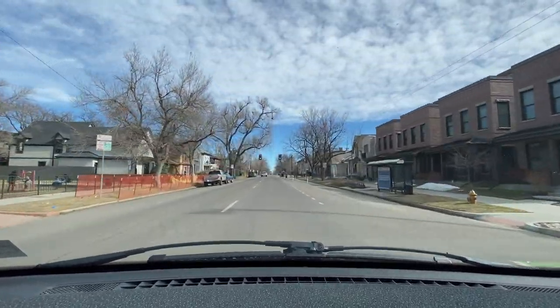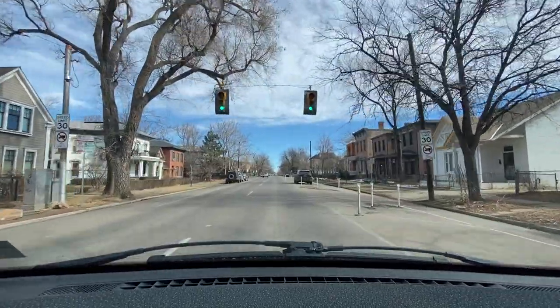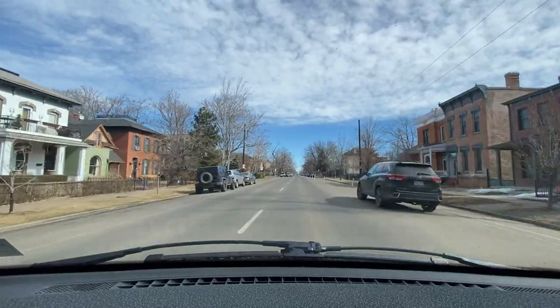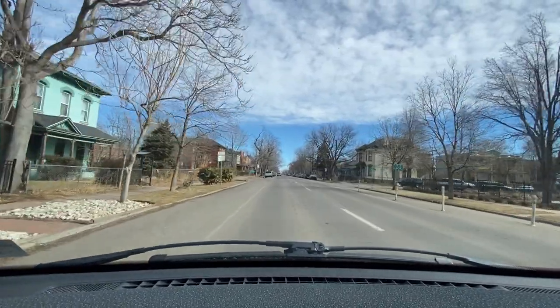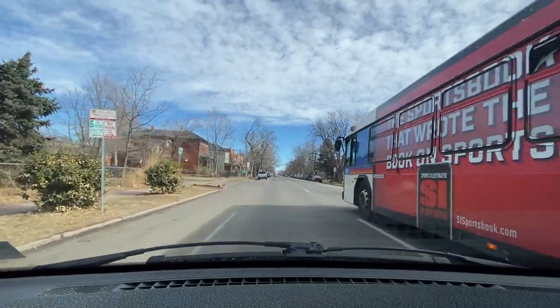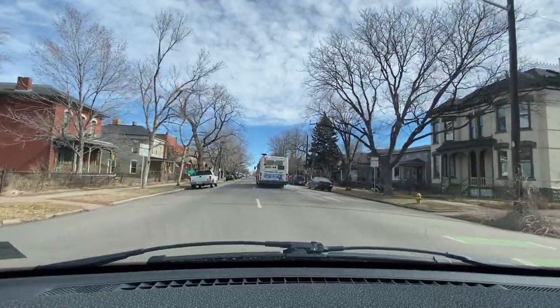We got a playground on the left-hand side. Stout Street Children's Park on our left. Mustang on our left. You seen that classic Mustang? All right, I'm going to get out of this lane because there's two lanes, and I can allow this bus to pass us. Now I'm going to merge to my right again.